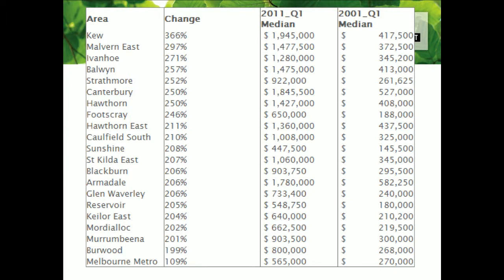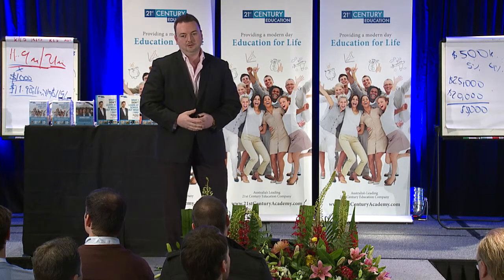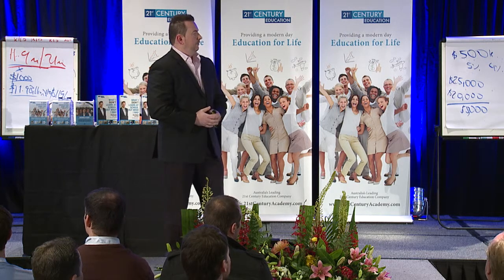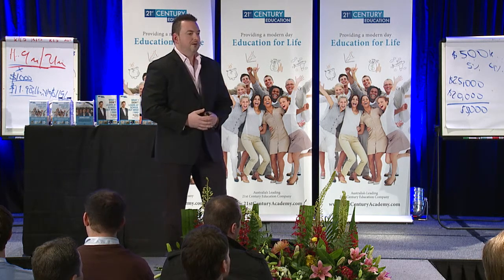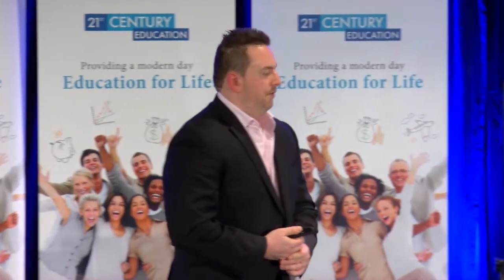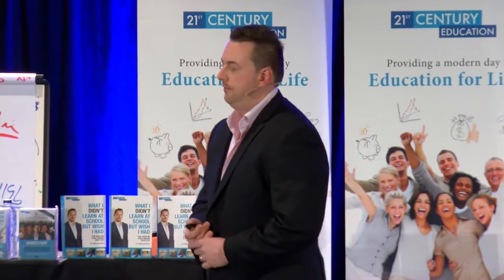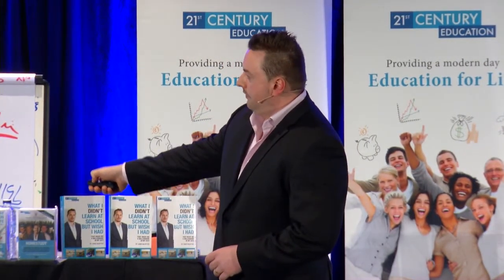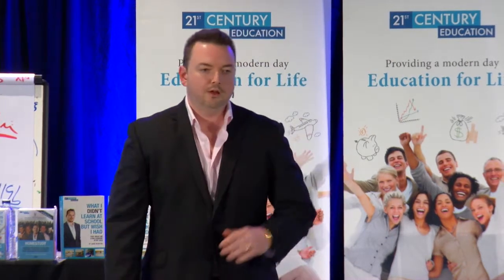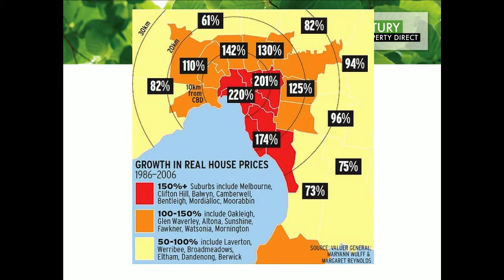The cool thing about real estate, guys, is being a real estate agent, I've got access to RP data and all the other databases that we use as agents, and I deal with facts, I don't deal with opinions. So for example, Kew, since 2001 to 2011, has gone up 366% in terms of median price. In 2001, you could have picked up a house in Kew for $417,500. Now it's 1.94, and now it's actually 2.25. So if you go down, the fastest growing areas have also the highest walk score. This is from the Valuer General's office, and you can see there.